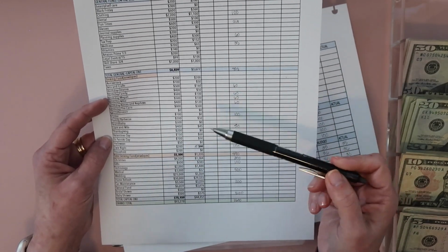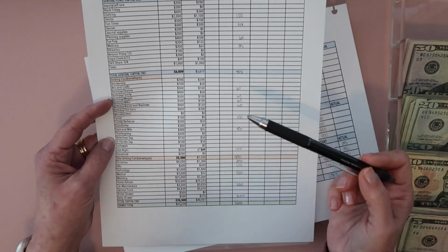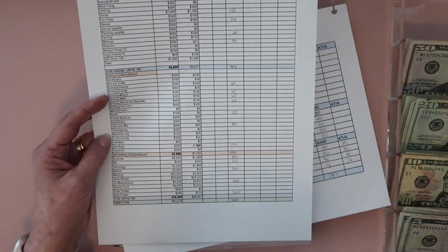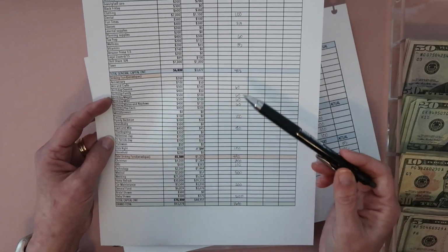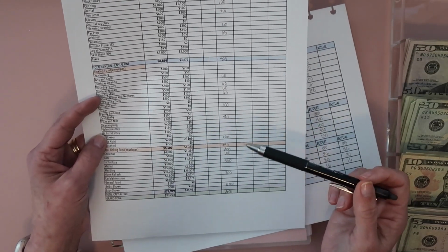So it's a really easy way to pay for the things that I use on my card, so that I'm not paying it out of my account. It's all there. It's all where it needs to be. I've been doing this system for about 2 years. It's actually working really well.